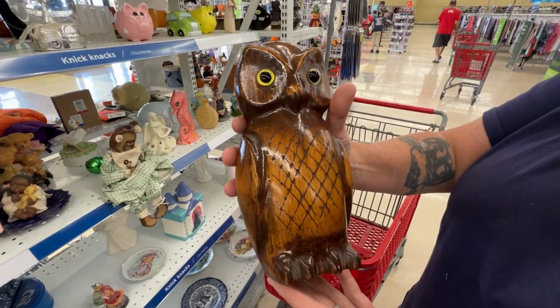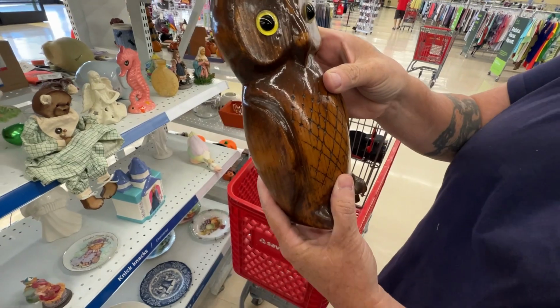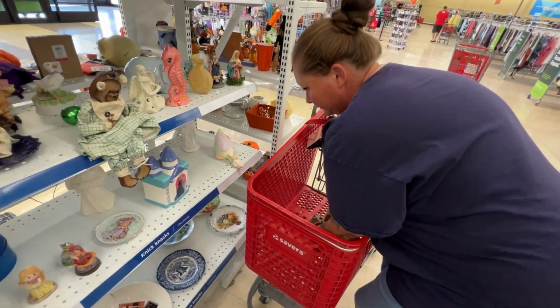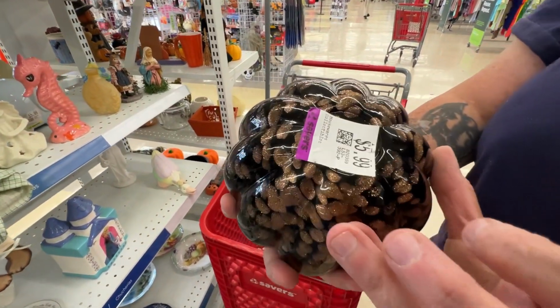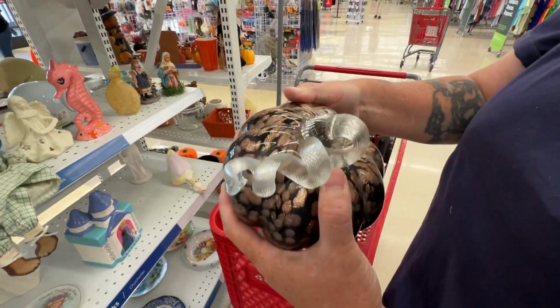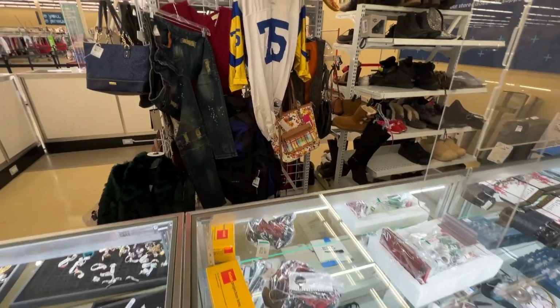Dawn loves to sell owls. She recently got that box of owls at a garage sale and has sold several already within the last week. This is $5.99. We're going to pick that up. It was a good looking statue right there. Dawn found a couple of these, I believe, or similar ones on eBay for like 30 to 40 bucks. We're trying to get different types of stuff. Dawn's into that. We're definitely going to do well on that.